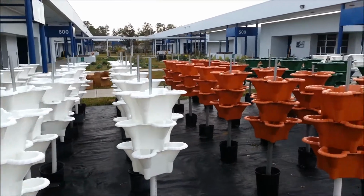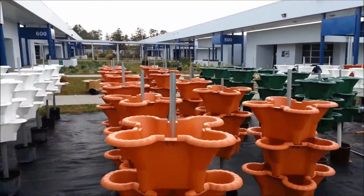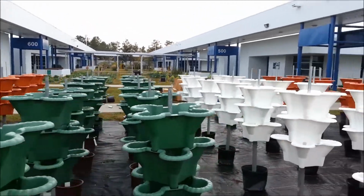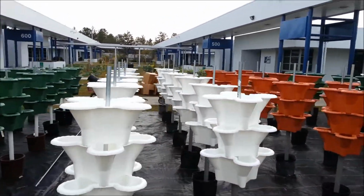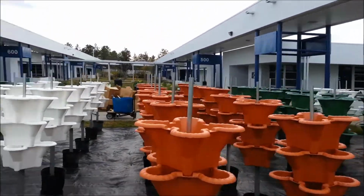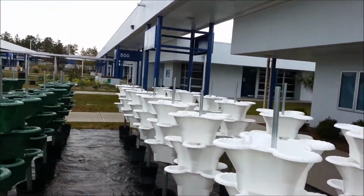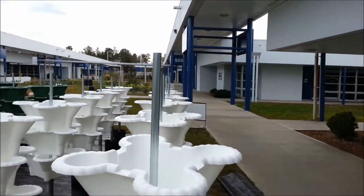Every other one, the 2 colors, the same color on the 2 rows, like the terracotta here, that's going to be a zone. The sage green will be a zone. The white will be a zone. Another terracotta, another sage, another white.